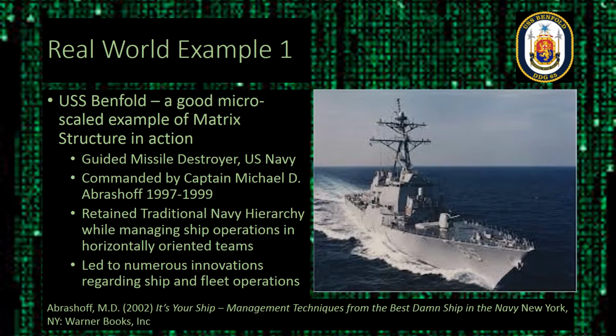In order to keep things up to step, Abrashoff became his ship's matrix guardian. The crew nicknamed him Megaphone Mike because he spent the majority of his time either directly communicating the ship's goals and mission or facilitating communication among sailors and departments. Several of Benfold's innovations went on to become standard operating procedures in the fleet at large, and many of the programs implemented by Abrashoff on his ship went on to reshape the way the Navy operates both fleets and individual vessels.